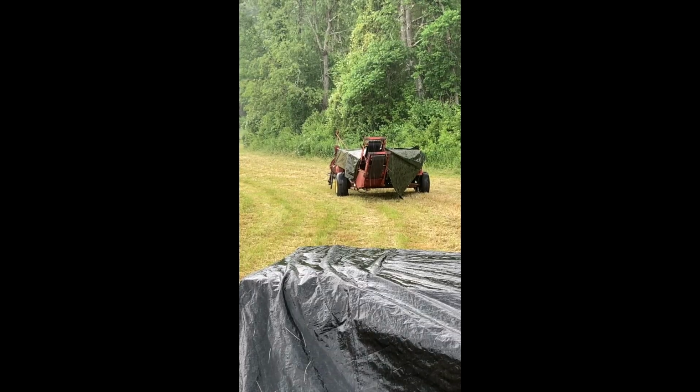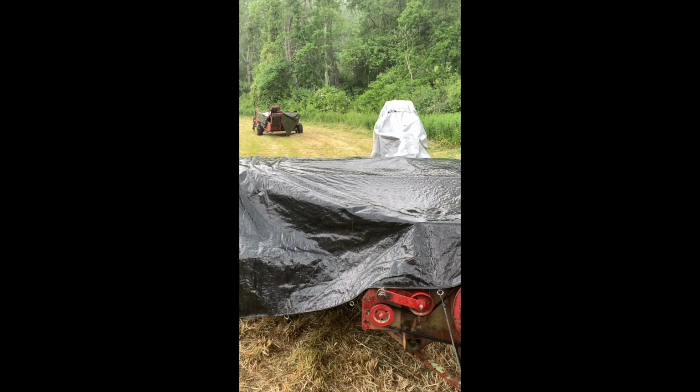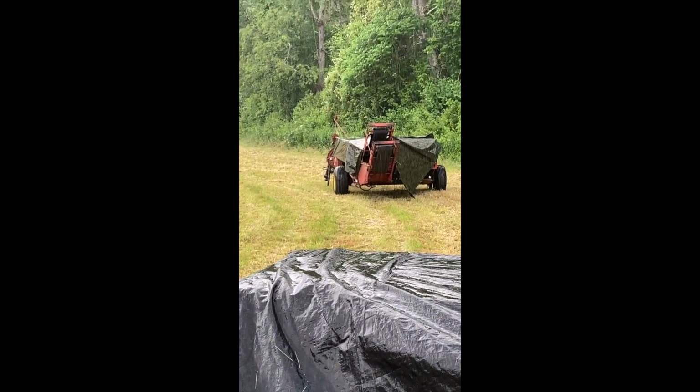Rain. Also, there's Doug's 124 with a thrower. Here's our 124 with a thrower. Should have parked them next to each other.